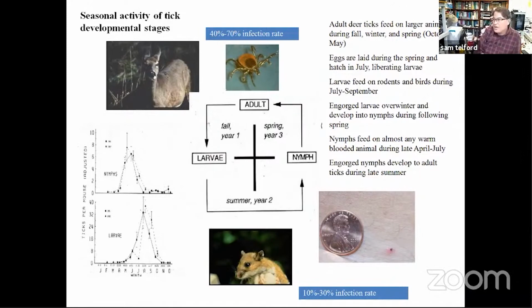So it's a lot of work, and we continue to come out to Nantucket and trap, not every month anymore, but June and September, to try to keep tabs on what the tick population is doing.